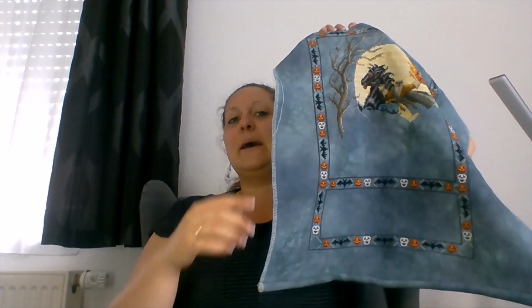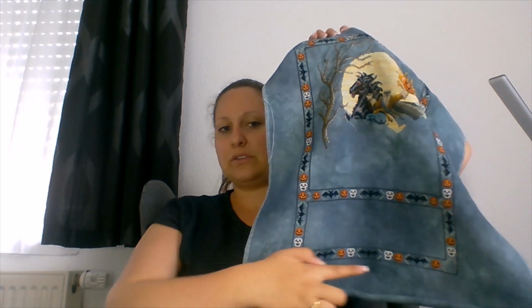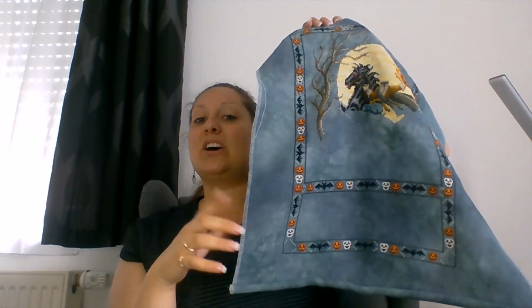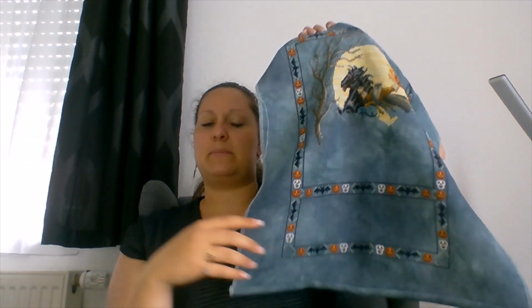I did not finish any beads. I did not stitch any beads. But I did stitch all of the krennic over here in all of that part of the border. I also stitched all those motifs down here and the framework of the border. I did not do any backstitching. So those motifs down here are not yet backstitched.